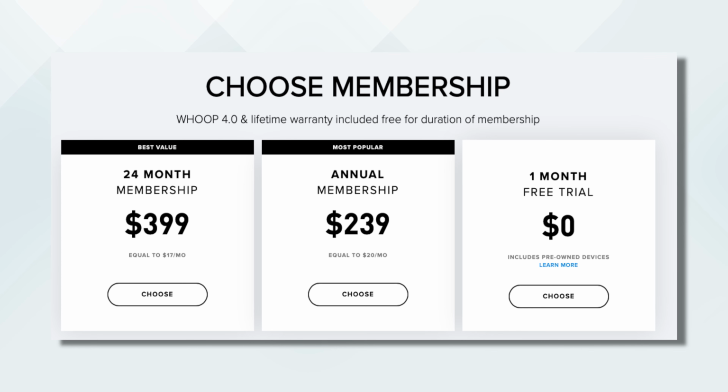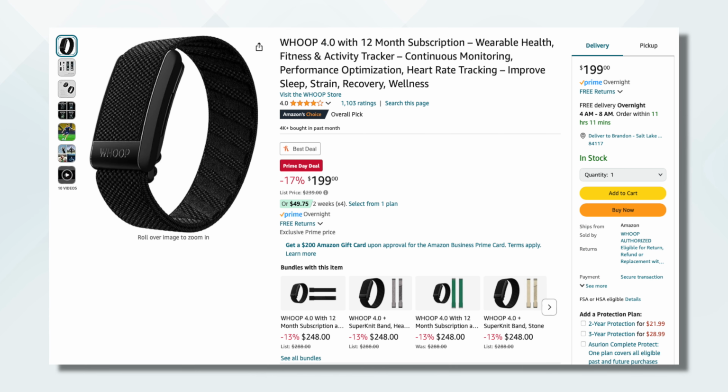Normally, when you buy Whoop, you buy it off their website. It's $239 for an annual membership. If you want a 2-year membership, it's a little bit more. So if you get Whoop via Amazon, you can get it for $199.